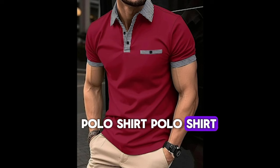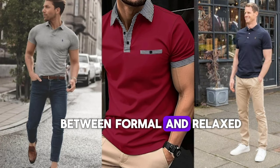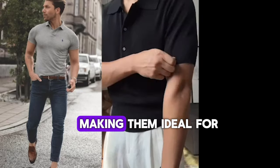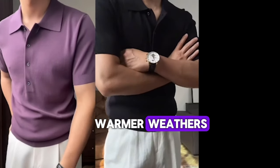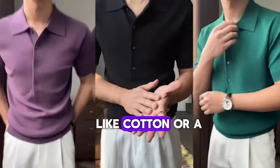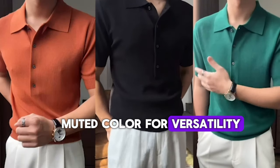Polo shirt. Polo shirts are a classic casual option that strikes a balance between formal and relaxed. They feature a collar, a button-up placket, and short sleeves, making them ideal for warmer weather. Look for high-quality polo shirts made from breathable fabrics like cotton or a cotton blend, and choose neutral or muted colors for versatility. Flannel shirt.